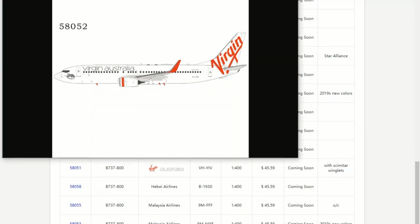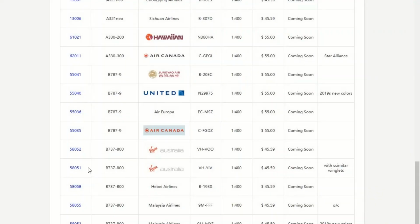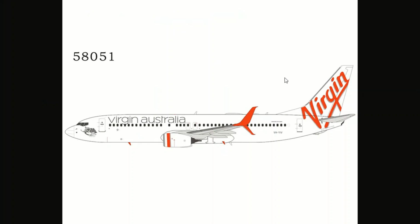Next, Virgin Australia 737-800. Not Atlantic, Australia. It has actually shut down. It may be permanent, but hopefully they come back and they recover. Again, a plain and simple livery. I'm glad they released it for all you Australian collectors. Well, I don't know anymore if you want to get it.